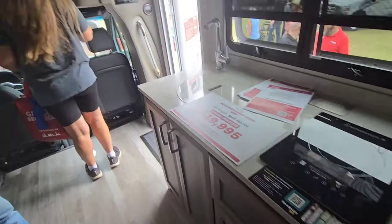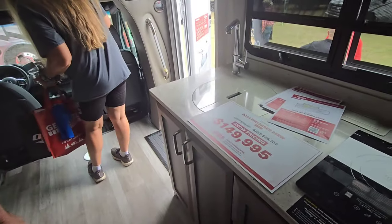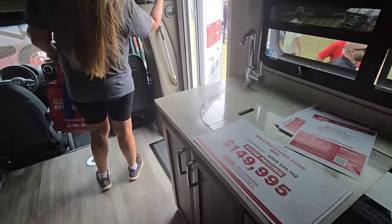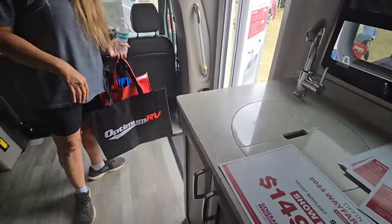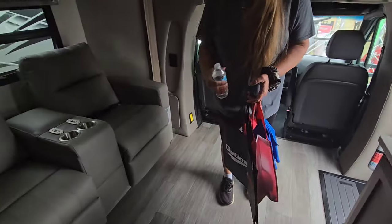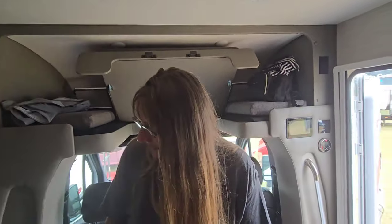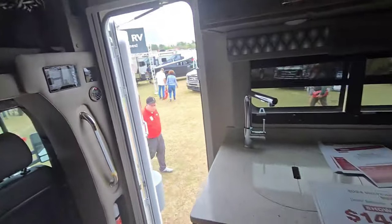We have a 23 we just bought for $140 from a private owner, so that's actually a good price. I think the prices down here actually are pretty decent. They are really. A lot better than I was expecting. But I like the recliners. You have to add the tax to all that.